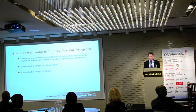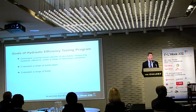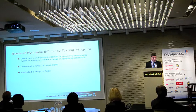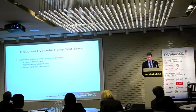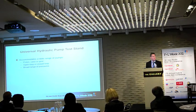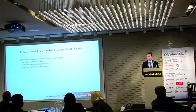Okay, the goals of our hydraulic efficiency testing program were to develop a pump stand capable of accurately measuring hydraulic efficiency under a wide range of operating conditions, to look at a range of pumps, and to look at a range of fluids. The hydraulic pump stand that we developed at Afton accommodates a wide range of pumps. We can run piston, vane, or gear, can run open or closed loop, and carry this out under a broad range of pressures.